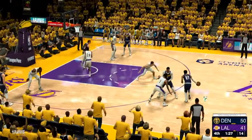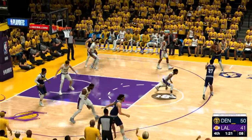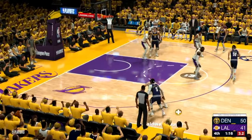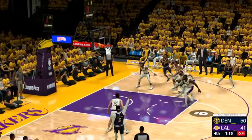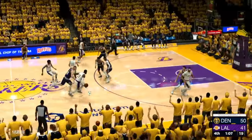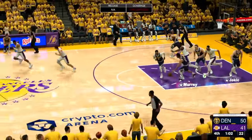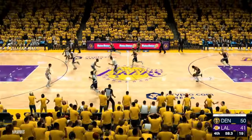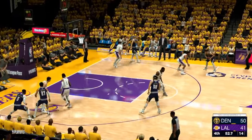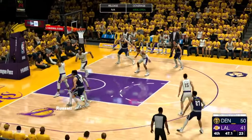Murray against Russell. Tight defense on him. The pass to Brown. Gordon kicks to Caldwell Pope. Rebound, the Lakers. James looking it over. It's held in by Jokic. And Murray's got the ball here for Denver. The biggest lead of the game, 15 points. To Caldwell Pope. And a miss there on the triple.